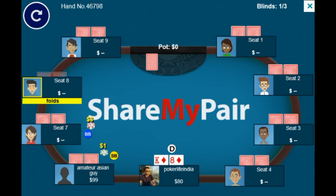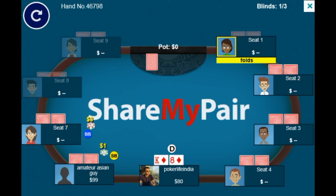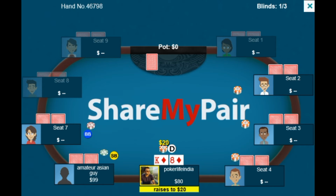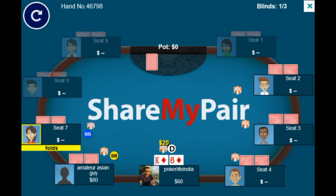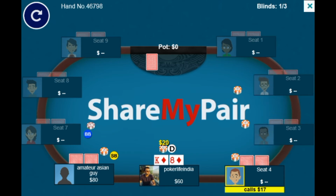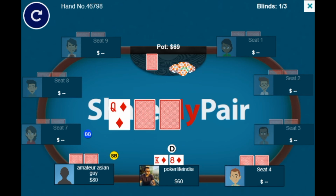And what you have to know about this table really is the standard raise was much higher. It wasn't like a 3x or something. It was much higher, at least a 4, 5, or even a 6. So, when people limp around to me, and because there were 3 limpers before me, I raised it up to 20. Makes sense. And in this table, the small blind, which was an amateurish Asian guy who was constantly playing back at me, which eventually will be pretty good for us.